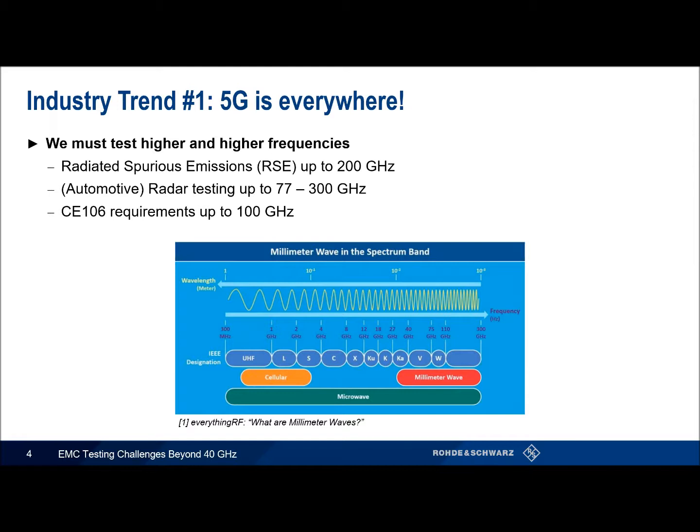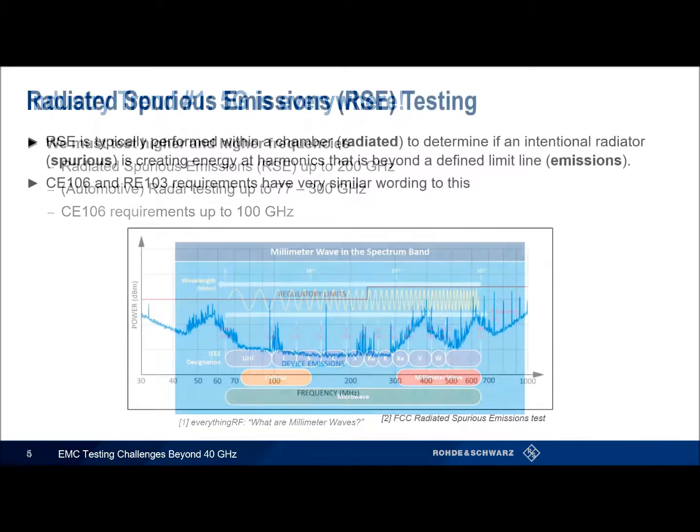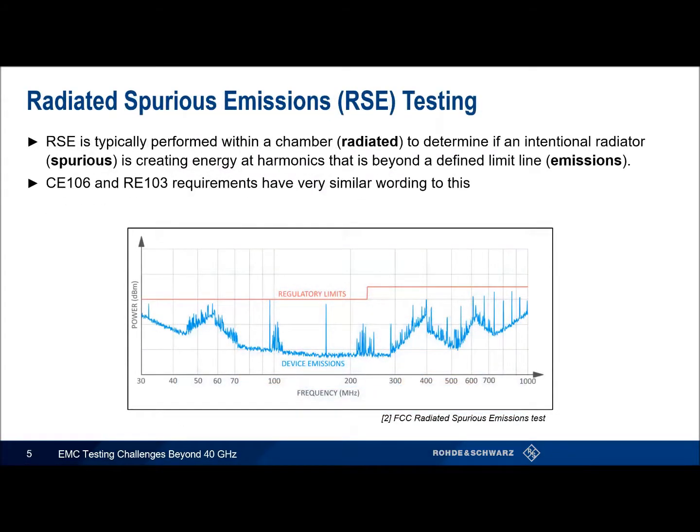As you look at the industry in general, if you want to take any kind of electronic to market, the reality is that bandwidths are getting wider, frequencies are getting higher, and test setups are getting more and more complex. As far as EMC goes, radiated spurious emissions is the main concern right now when it comes to 5G.